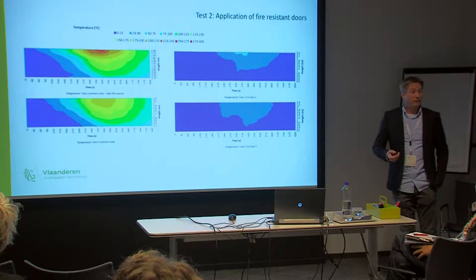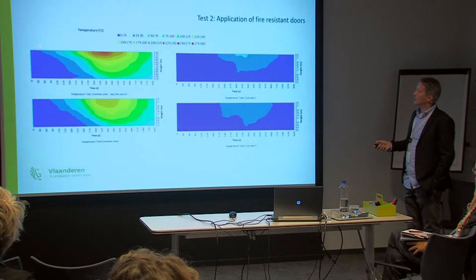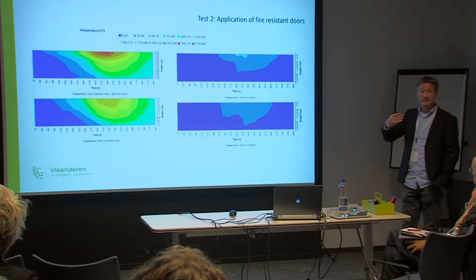If we look at temperatures again, like I said, here you see clearly that at a certain moment, smoke drops down. And around that moment, smoke detection was activated. So this is very basically linked to each other. This is in the common area. This is in the evacuation route that is separated by the fire resist. So you see that there's a lot of smoke there.